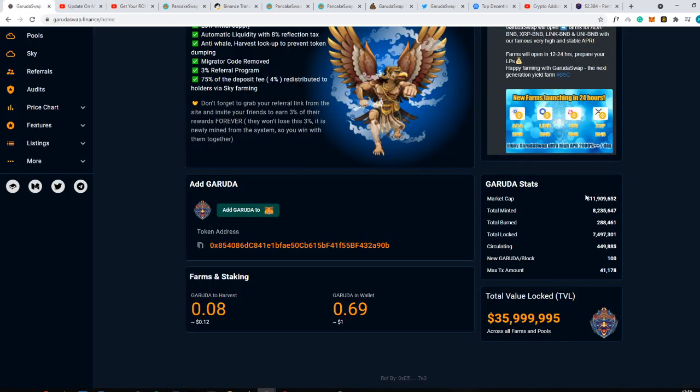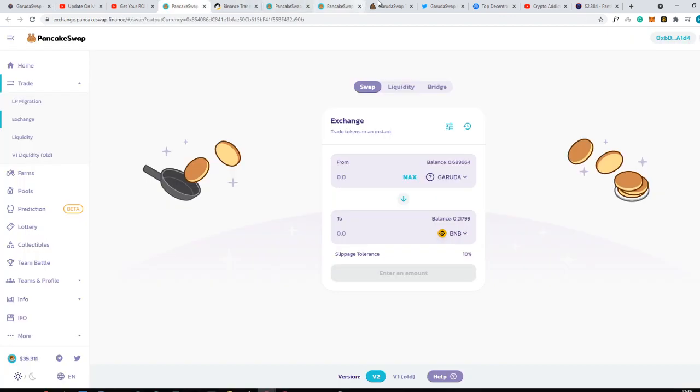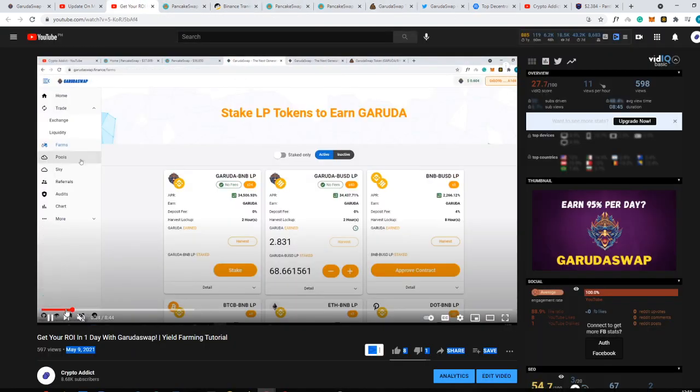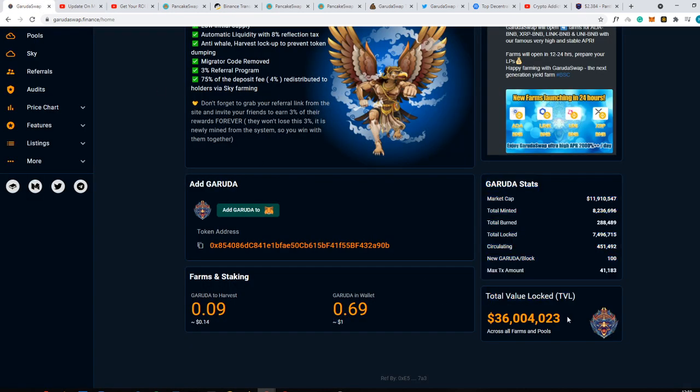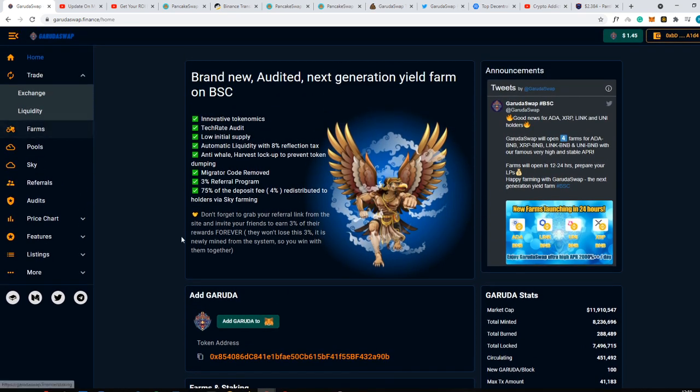So as you can see here, we've recently seen 10x on this market cap, and of course the total value locked is around 36 million, which when you compare it to 2 days ago, let me see it for you. It's not shown, but the first time that I entered here, the TVL was around 9 million. So there's really good potential on this one. It's a really good project. They're killing it alongside other farms.